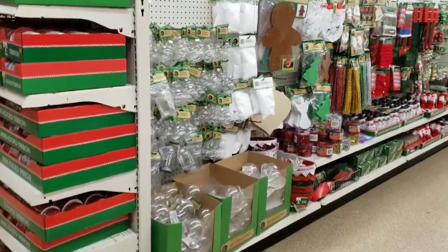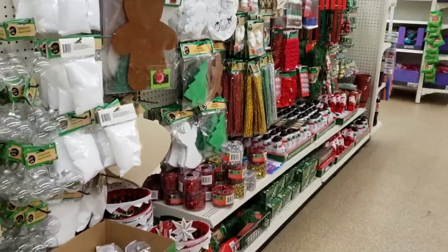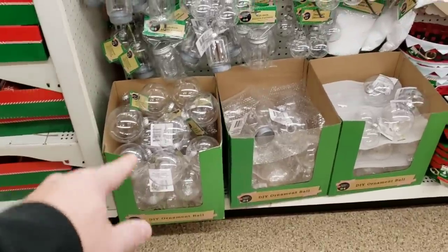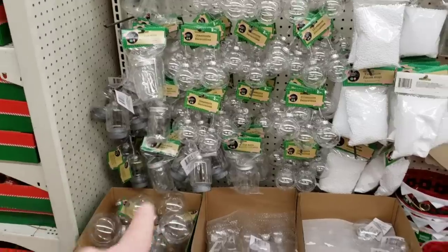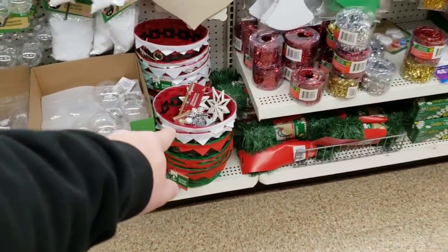And here is the infamous create your own ornament and crafts aisle for the holidays. I have that feeling we're going to be making some of these. Yes, we should. I think that would be really cool. I like the mason jar idea too, but the ornaments, that'll be really cool to do. I like those little baskets. Those little baskets are awesome.